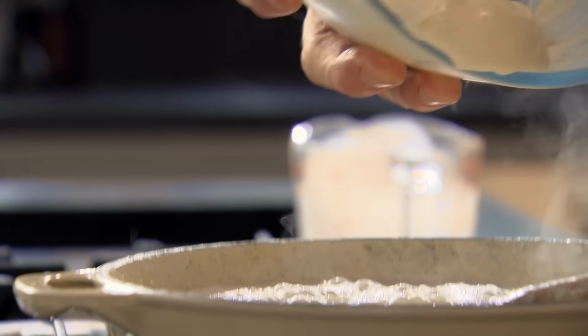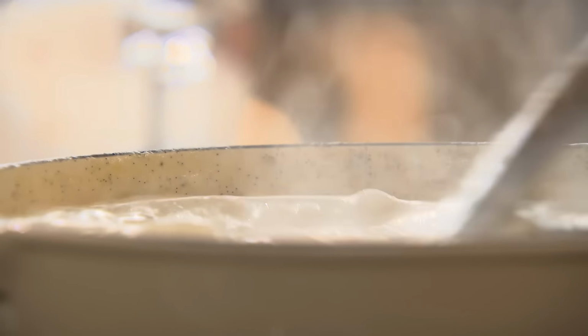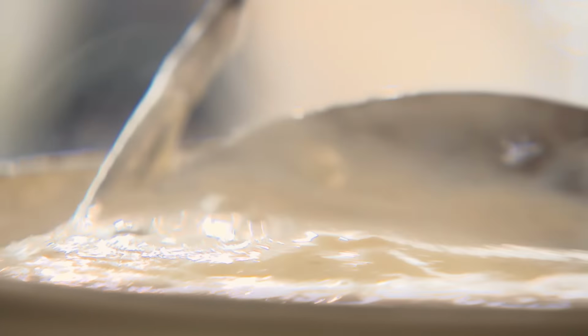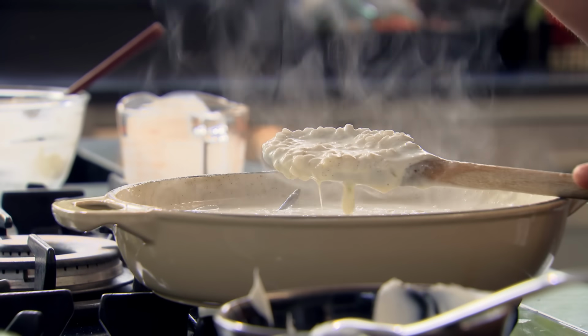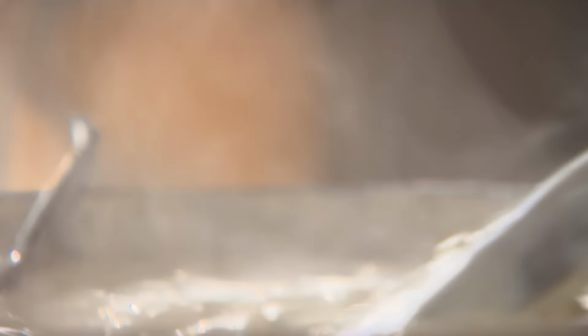Turn off the gas, add that into the rice pudding. And what happens, it starts to enrich and really thicken this rice pudding and takes it to a completely different level. The rice is still not cooked, but it's starting to go nice and soft. You can just see how it's opening up. But look, it's like rich, aromatic lava bubbling away.